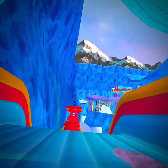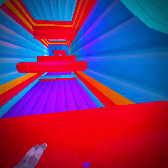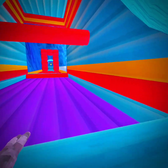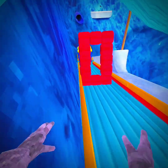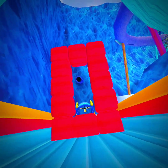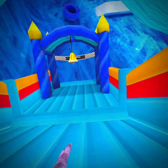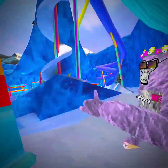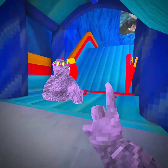All right, he will have to go through the cubes of nut, then the slippery tubes, the slippery red rockets. Then we'll have to go through the nether portal. And then slide down to the bell to win. All right. Start in 3, 2, 1, go!